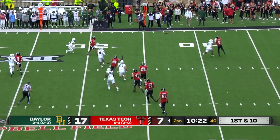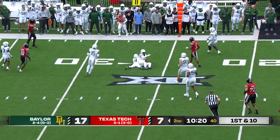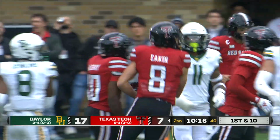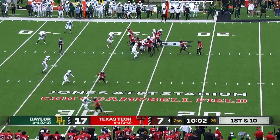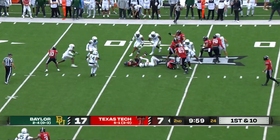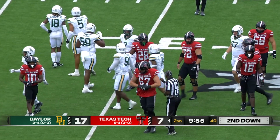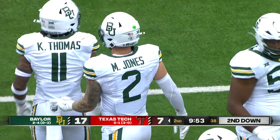Baron Morton on the rollout. And did he hang on to it for a 1st down? Yes, he did. Coy Aiken. Down the field against his defense. Yet, they've committed enough to the run to keep Taj Brooks in check.